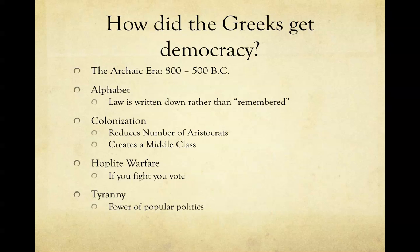First off, the alphabet. We said that when the Greeks got writing around 800 BC, they were able to begin to write down their laws. Previous to that, the laws were memorized, the law code was oral. But only certain people in society, namely the elite, knew what that law was. When we start to write the law down, more people have more access to the law. That means the elite in society no longer have complete control of the justice system. So, less power for the aristocracy, more power for a wider number of people.